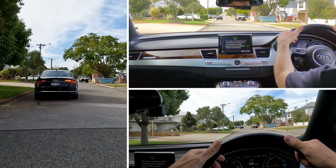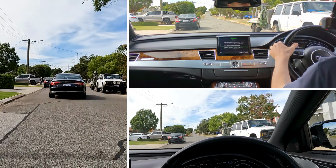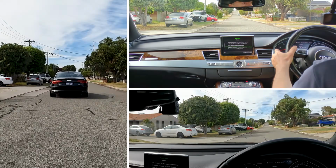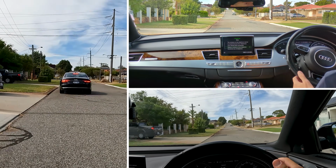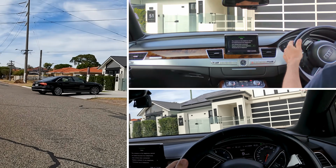When you're passing parked cars on the side of the road, you indicate right, look over your shoulder. When you pass the cars, indicate left, mirror, blind spot again before you diverge, and then switch your indicator off. Now, if the assessor asks you to go back to the house, indicate on time, make sure you check your mirror. You don't have to check your blind spot here, because if you indicate it long enough, no one's going to overtake you on the right.